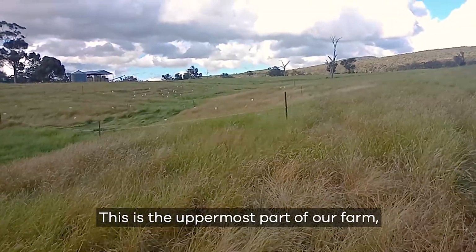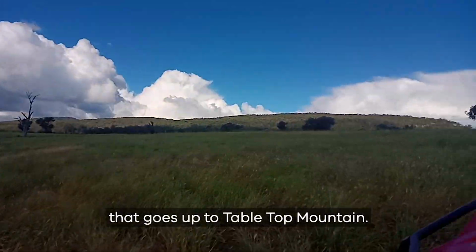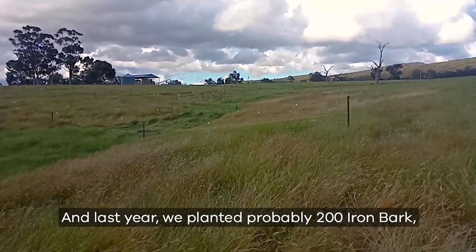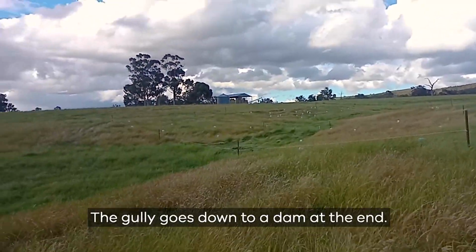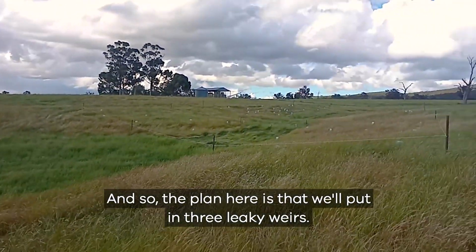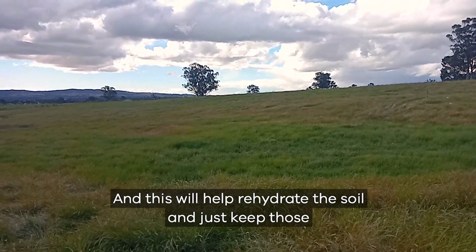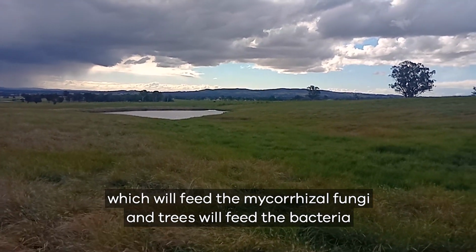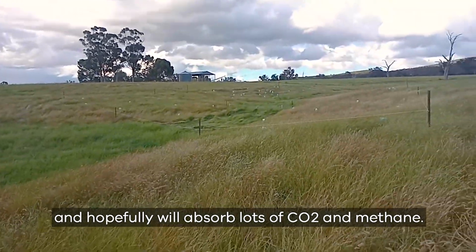This is the uppermost part of our farm, and therefore the uppermost part of the riparian area that goes up to Tabletop Mountain. And last year we planted probably 200 ivar saltbush in this area. The gully goes down to a dam at the end, and so the plan here is that we'll put in 3 leaky weirs, and this will help rehydrate the soil and just keep those deep-rooted perennial pastures going, which will feed the mycorrhizal fungi, and trees will feed the bacteria, and hopefully will absorb lots of CO2 and methane.